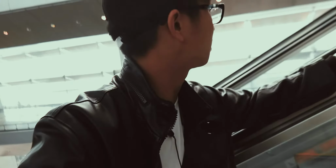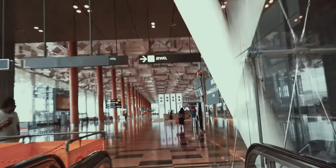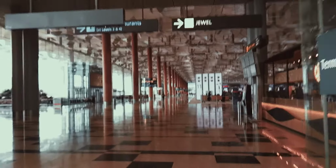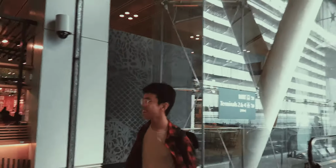Actually, currently it's terrible to take photos at this point, but we're going to take the necessary precautions because Jewel is apparently at an airport. So yay! I mean, look at it. The whole airport is legit empty. It's like the very first time I've seen so few people at Changi Airport. And you want to get Starbucks, right? Later at Jewel. They got two stories here. Okay, so that being said, on with the cinematics.